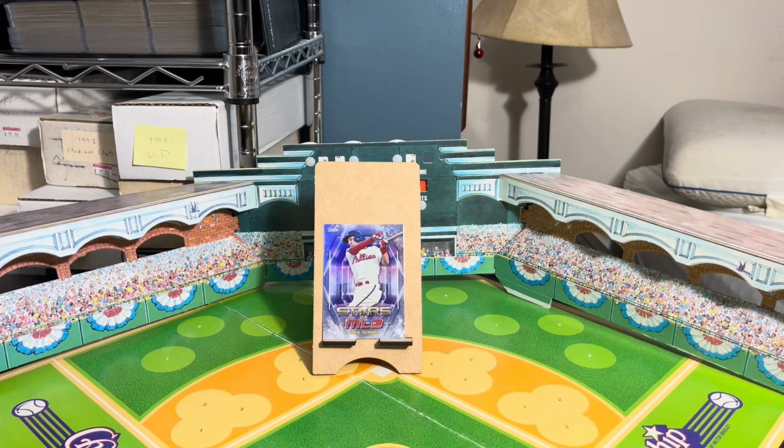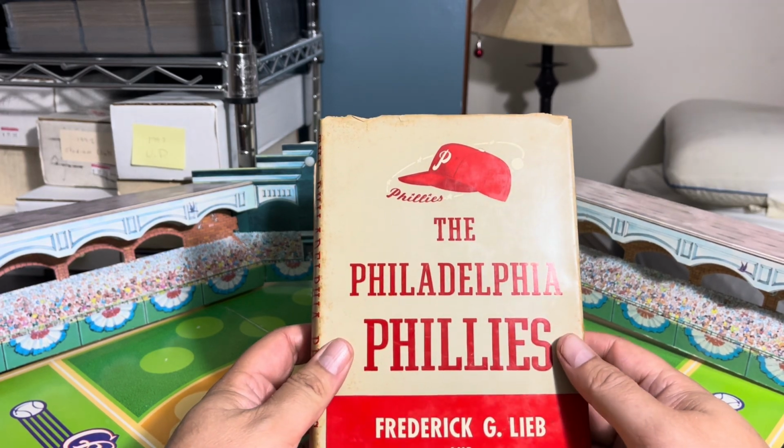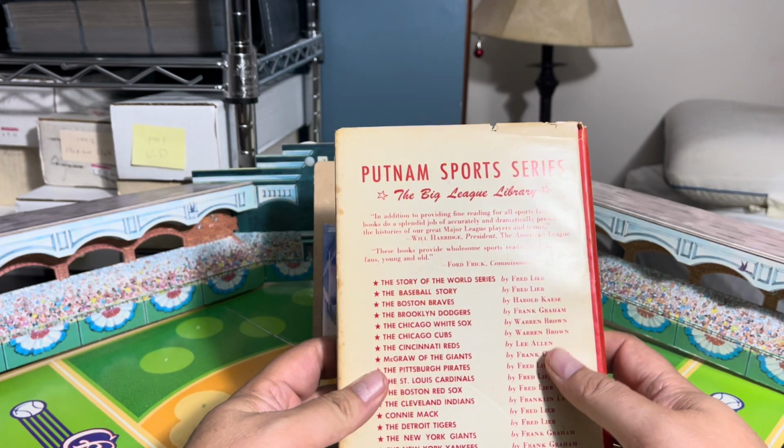In searching, I always do a search once in a while on the bay of vintage Phillies memorabilia. And I came across a really cool book about the Phillies, which I'm happy to say I was able to pick up, simply called The Philadelphia Phillies. And you can see it's fairly older. This one's actually from 1953.